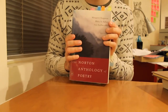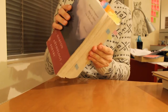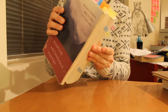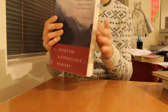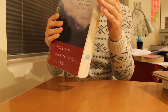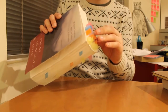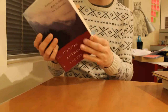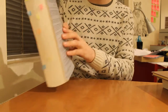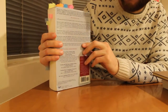So let's start with the Norton Anthology. It does make some nice sounds because it's a lot of pages and they're very fine pages. And it's marked, there are some colourful strips because I used this when I was teaching. So let's take a look at what it says about the book.